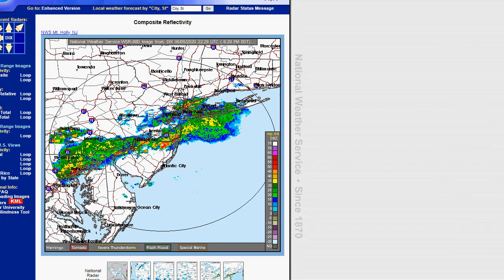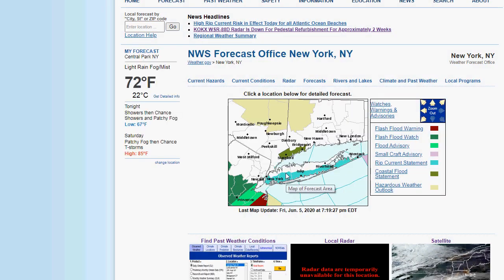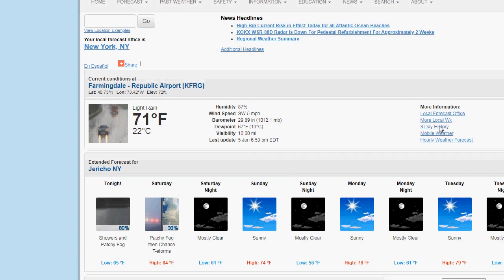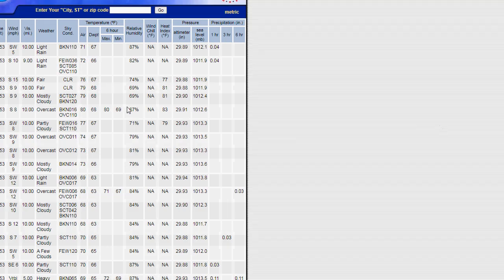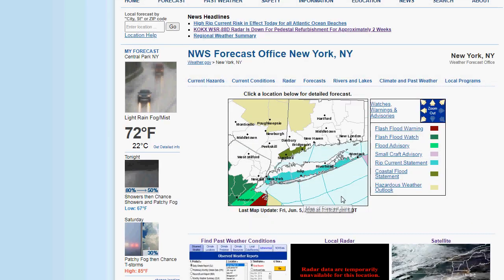I do want to look at the high temperatures for the area. We'll just use this. So 72 in Central Park, 71 at Farmingdale with light rain, and it got up to 80 at Farmingdale. So that's typical for much of Long Island. Highs hitting around 80 degrees.